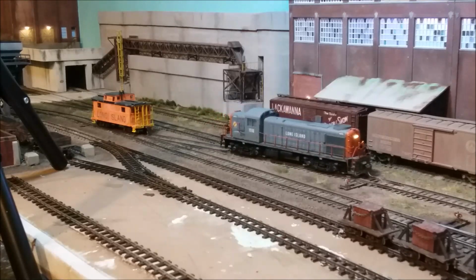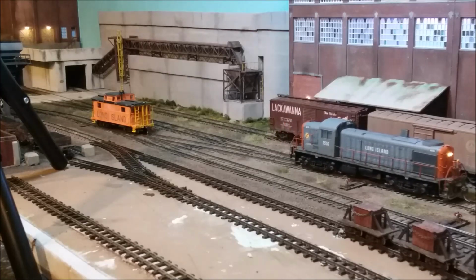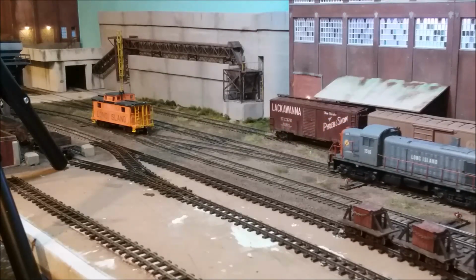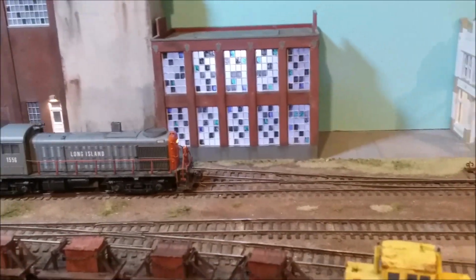All right, that's good for the caboose for now. Next on the agenda is to pick up the Baltimore and Ohio boxcar, which is directly behind the engine at this moment, and shove it back and put it next to the caboose.